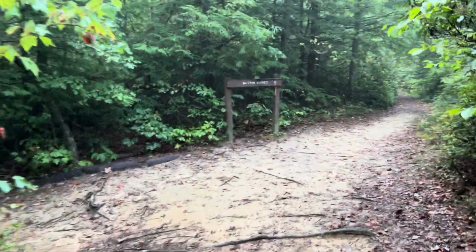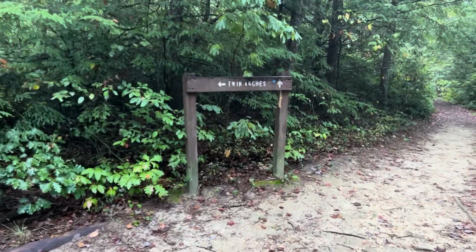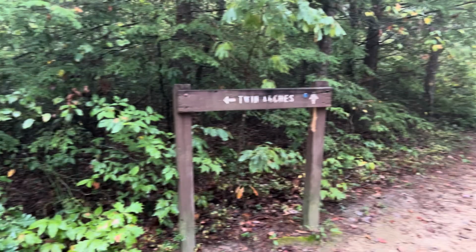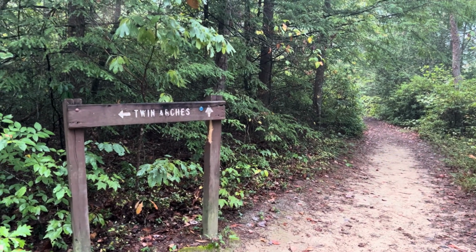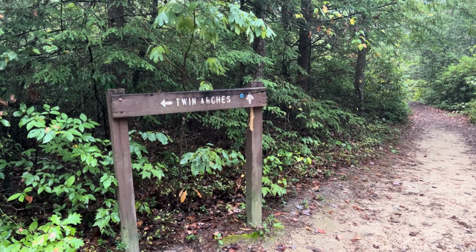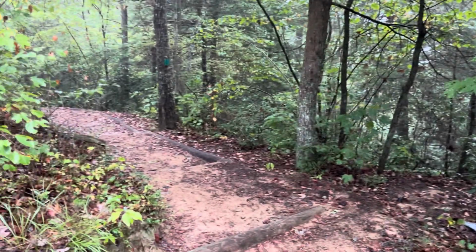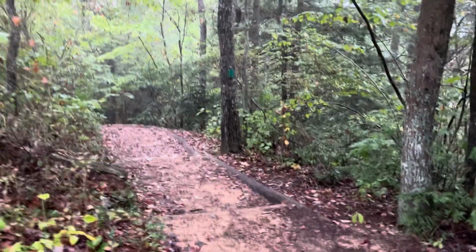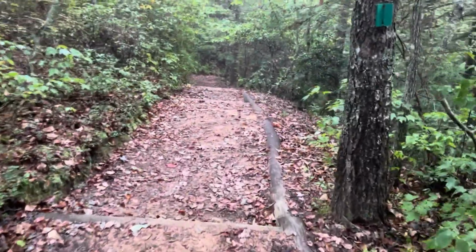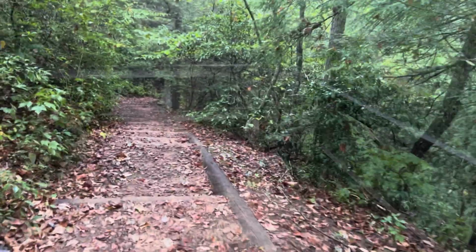Roughly 3/10 of a mile into the trail, come in this little trail junction here. See Twin Arches with an arrow pointing each way. If you go to the right here, this will bring you out on top of the arches. You'll go down a staircase and come down between the arches. Or you can go left, which is the way we're going to go. And this will bring us in below the arches. Make a little loop out of it.